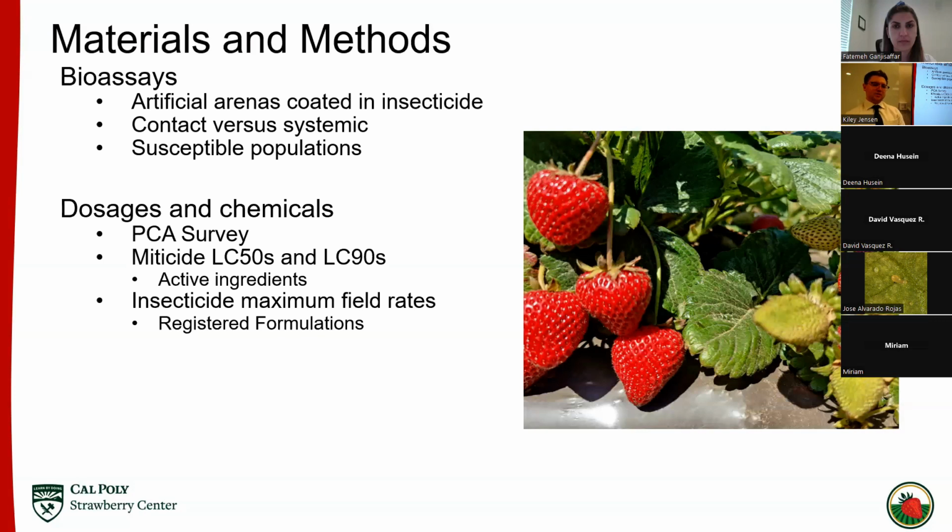How I chose my dosages and chemicals were a little bit different between the insect and mite assays. First, to choose the chemicals that I was actually assaying, I surveyed California pest control advisors. A pesticide application cannot be legally permitted in California agricultural production systems without a recommendation from a pest control advisor. So these are really authority figures on what is actually being applied to California strawberry production fields. And we asked them what they are typically prescribing, as well as what they think is effective. And then we chose 4 insecticides and 4 miticides to test from this list that we were given.